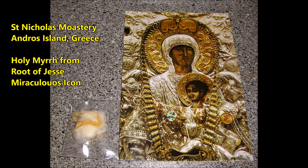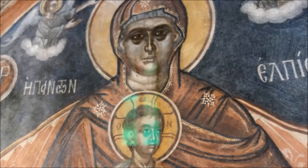The Root of Jesse, Jesse being the father of David, who became King David of Israel, who wrote the Psalms. And, of course, the descendant of David was the mother of our Lord Jesus Christ, the Virgin Mary. On the narthex of the church, just before you go into the main part of the church, you have a wall, and on the right-hand side of the wall, you have this icon of our Virgin Mother. It's a very old mural. The myrrh-streaming icon is dated around 800 AD.